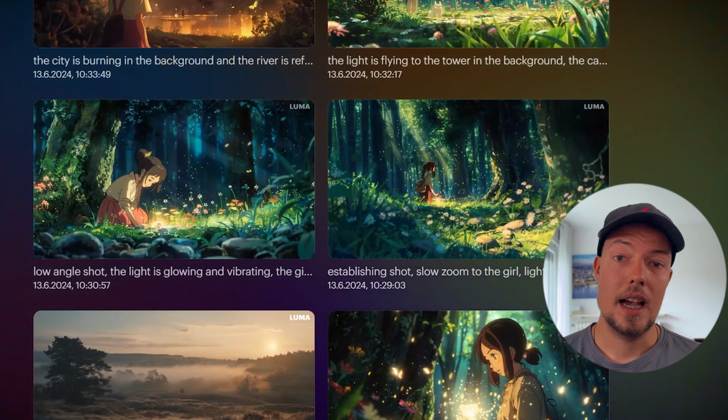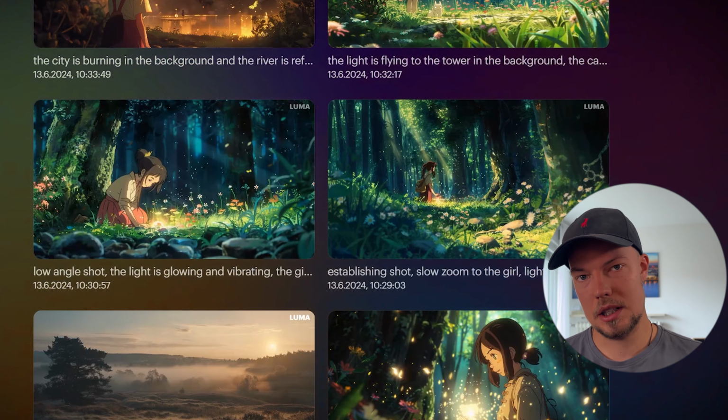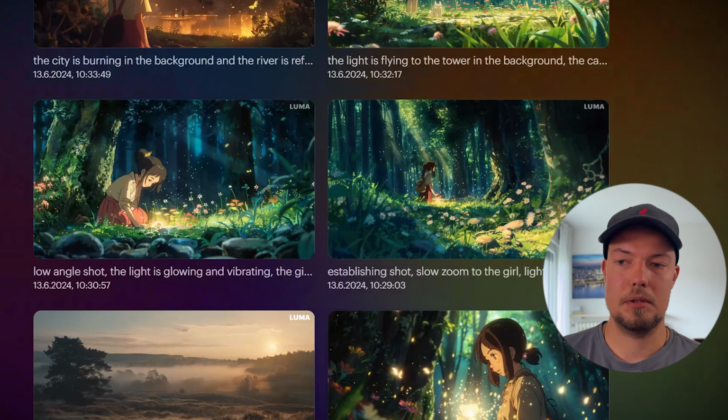Next I went ahead and tried with an image from Midjourney and then prompted it, and I have to say this worked much better already, at least. So I can definitely recommend to rather use the image to video function at the moment when you try it out, and not just prompting from scratch.